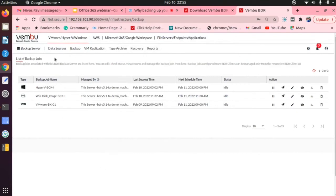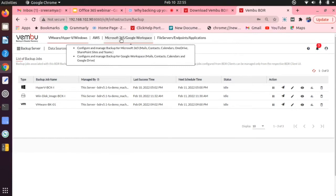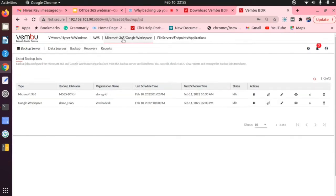You'll be able to back up your virtual machines running on VMware, Hyper-V, physical Windows machines, AWS EC2 instances, Microsoft 365, and Google Workspace data directly from the server. To back up your file servers, endpoints, and applications, you need a client which needs to be installed on each and every machine that needs a backup. Though you need a client for backup configuration, you will be able to manage those backup jobs from the server itself. This is how the server console looks. Now directly we'll move on to the Microsoft 365 data here.